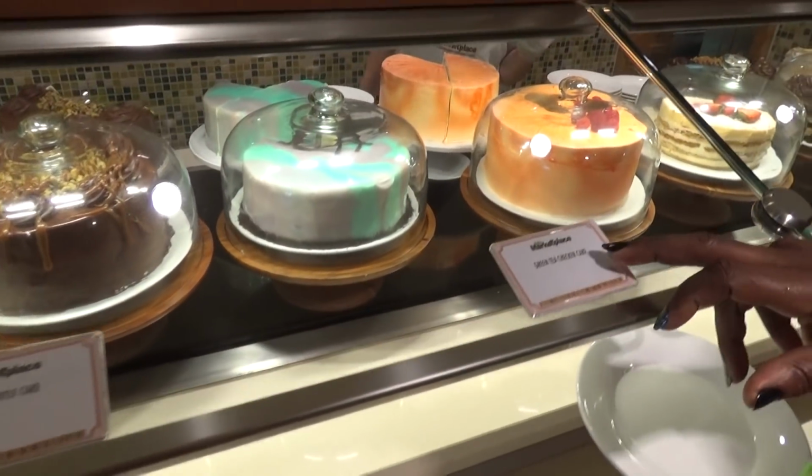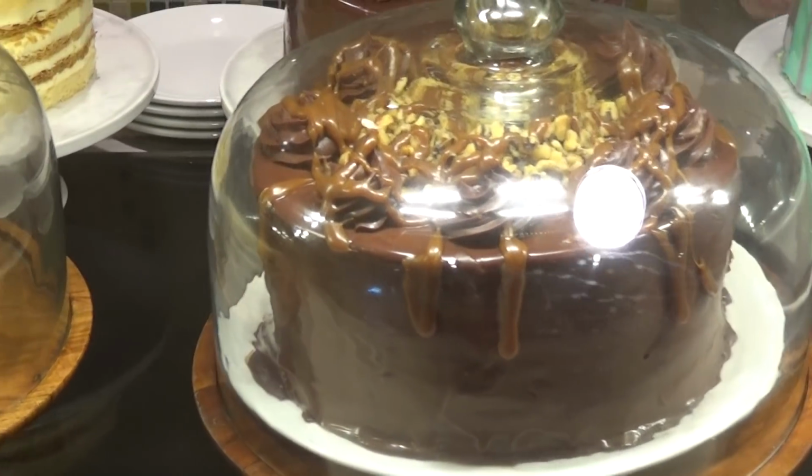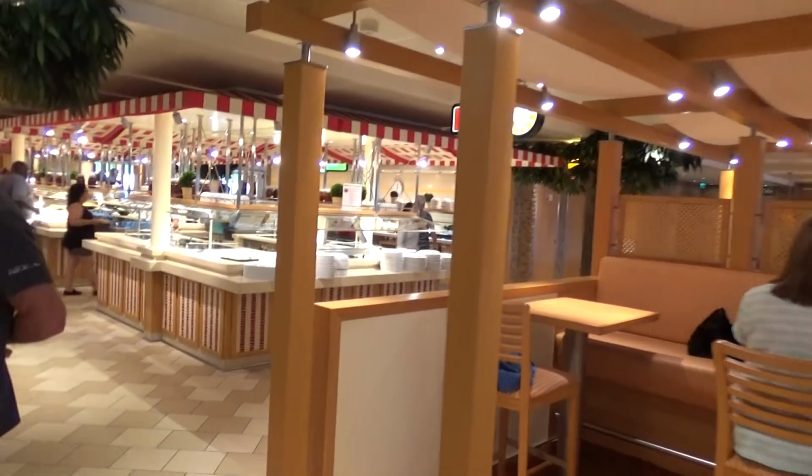Green cheese checker cake. That's weird. A Texas turtle cake for Ranger. And an unnamed cake on the end. The cake's awesome. Yesterday I had a funfetti cheesecake.